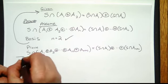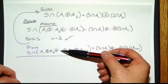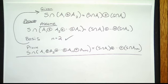Okay, so now when I start to do my setup, I need to figure out which one's easier to modify: the left-hand side of the assume to the left-hand side of the proof, or the right-hand side of the assume to the right-hand side of the proof. Looks to me like the right-hand side is easier because I'm just going to exclusive OR one more term on here. So these are the same thing, but I'm just going to add another thing on the end. So you should be looking for that.